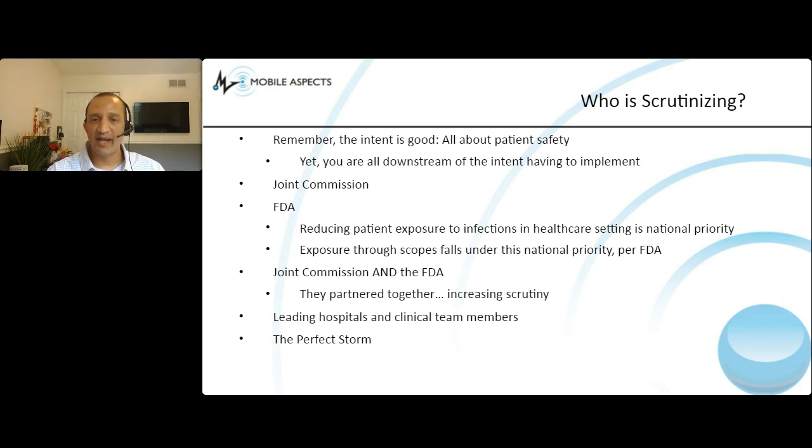And so the way it's manifested sometimes can be really difficult on you and your staffs to implement all of the different things that they're looking for. And they just keep adding and adding and adding to what they're looking for every single time. So there's the Joint Commission, and we've talked about them a lot, and I'll talk about them a little bit more. There's definitely DNV, the State Departments of Health, but really it's the partnership of Joint Commission and FDA, the FDA that really led the way.